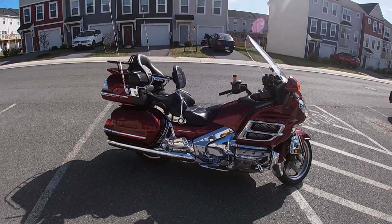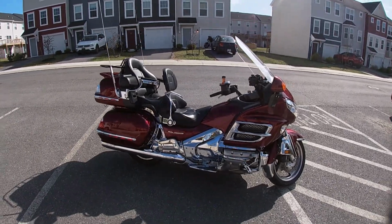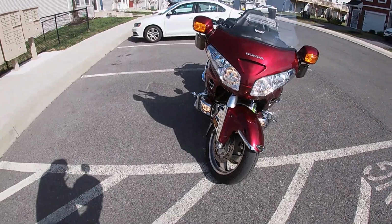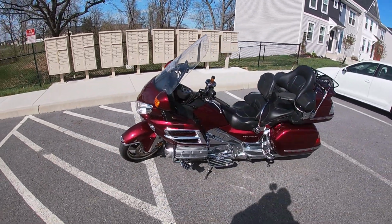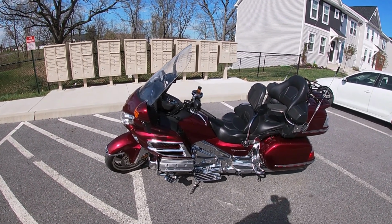Here it is, my new ride, a 2009 Honda Goldwing. It's a good looking bike. Runs all right. I think it's got 70,000 miles on it. Might need to do some service.